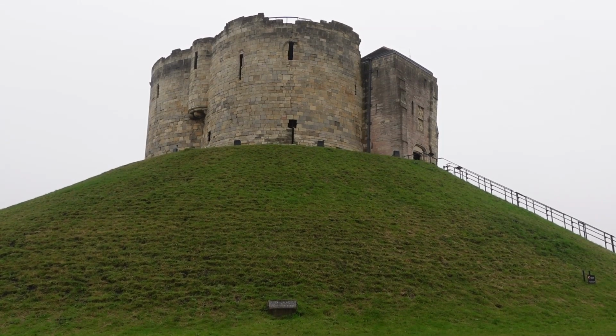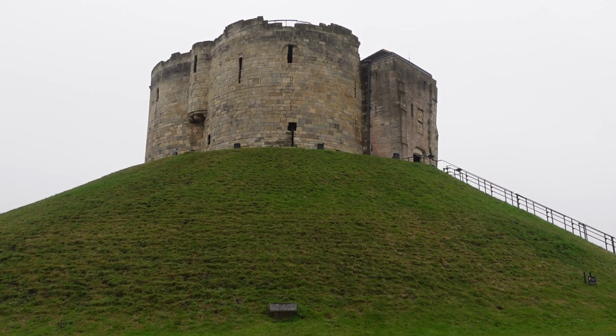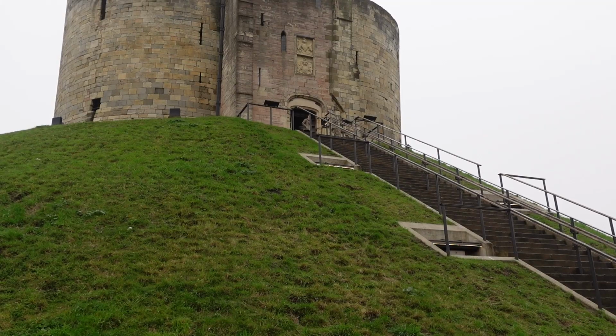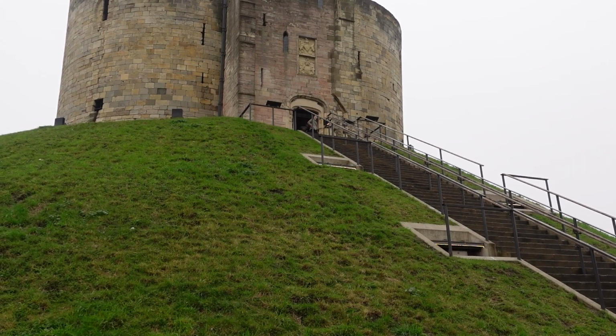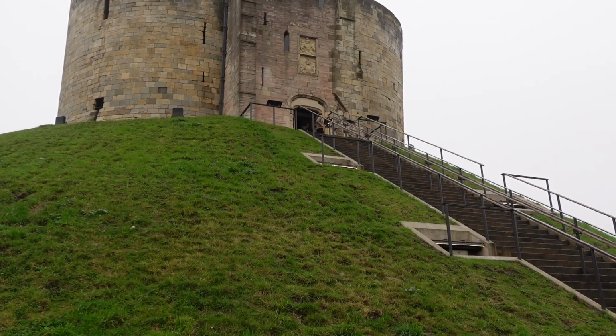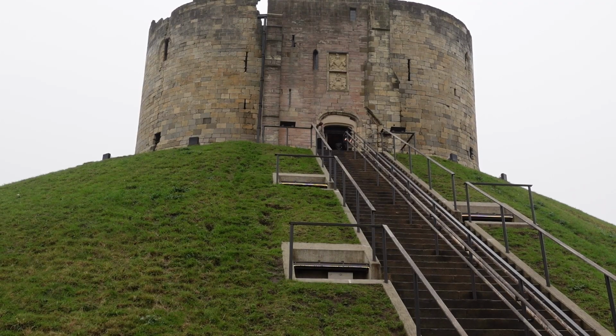Join us today as we spend some time at Clifford's Tower in the city of York. There are an awful lot of steps to get you up to the entrance of Clifford's Tower, but there are free resting places if you need it.